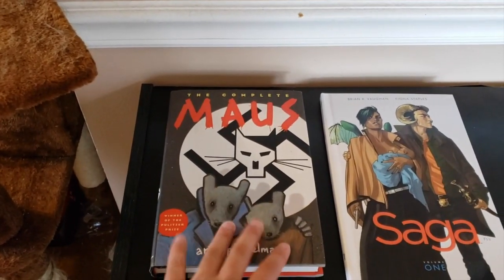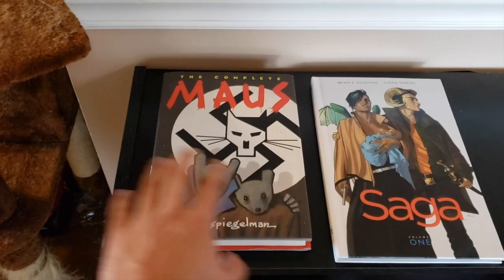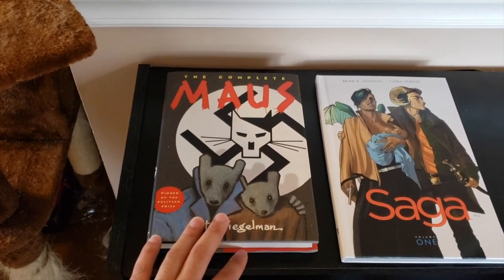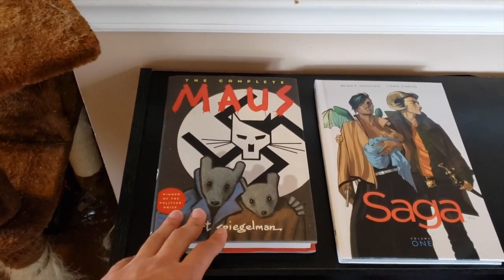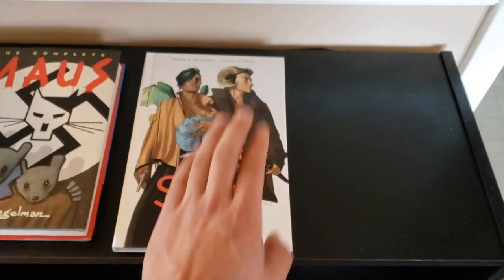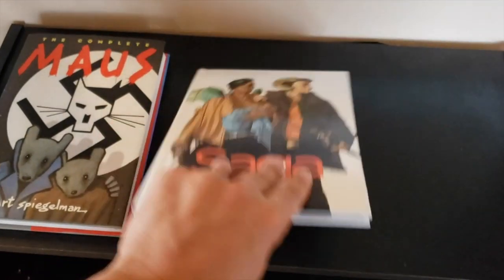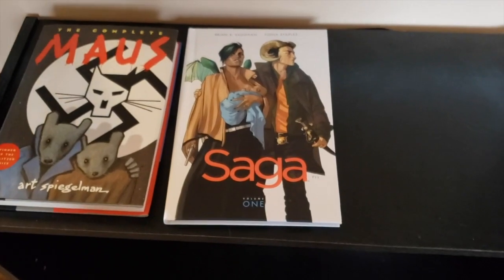This is a great companion to Message to Adolf because both were about World War II and the Holocaust and that type of thing. So I really think they go hand in hand together. It's really kind of cool. Saga volume 1, this is a hardcover. It's just a single volume though, so I'm going to pick up the rest of this.